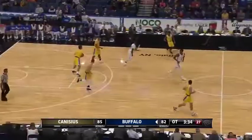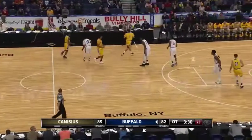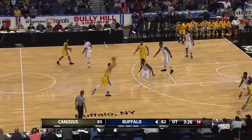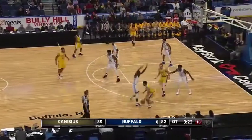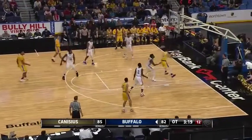Canisius with the ball again. Massenburg has not hit a three all game. He's 0-for-5 from behind the arc. Boy, this would be a dagger maybe if Canisius can get it to 7, and they do. Canisius up 89-82.